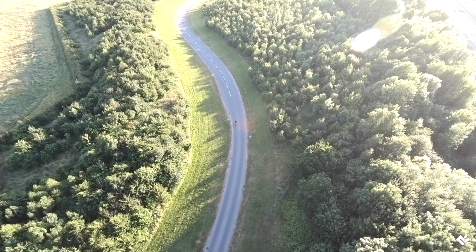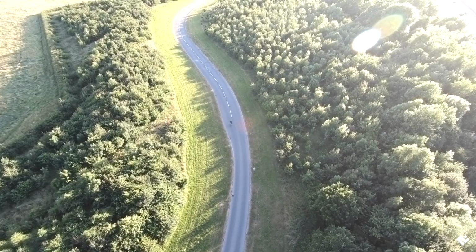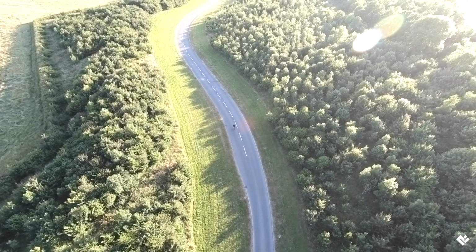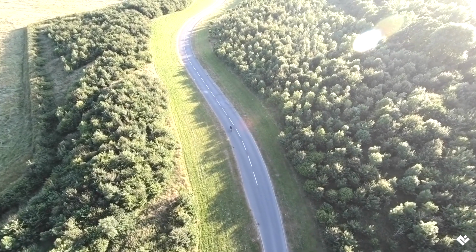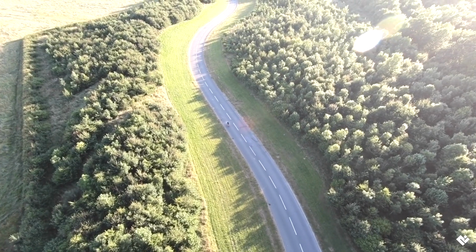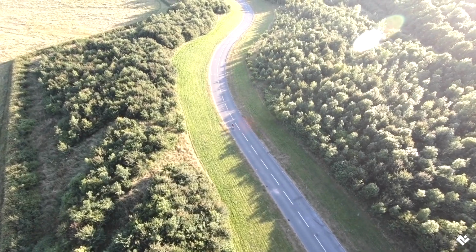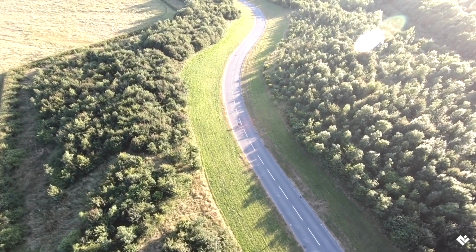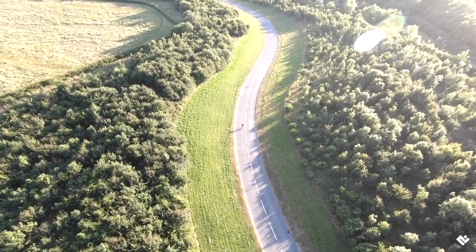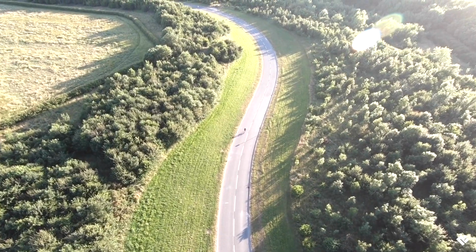It's going to be quite interesting trying to ride and keep an eye on this screen to make sure that the drone is following me, but it certainly looks like it is. Yeah, seems to be doing the job. That's awesome. I've got just under 14 minutes of battery life, it's saying, so I'm going to go to the end of this, the junction at the end of this quarry road, and then I'll bring it back down again.